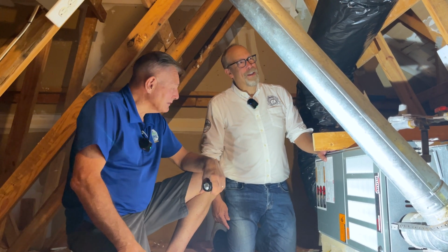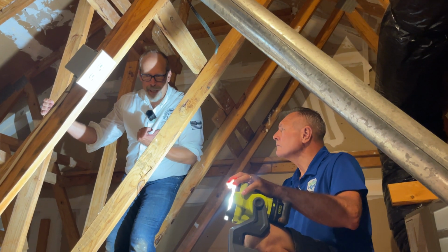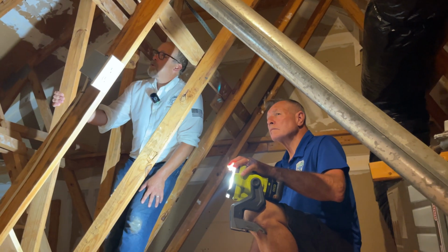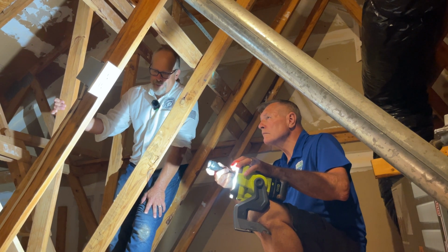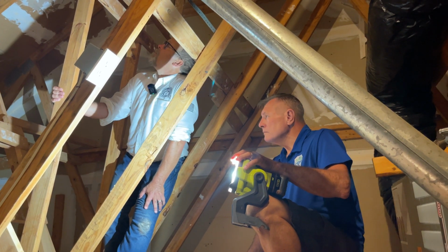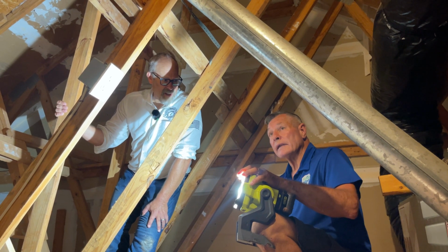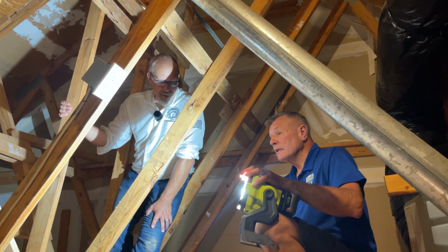Okay, great. Okay, Mike, we're in the attic, and we just finished up the heating and cooling system in the attic, and now we're looking at the attic. What are the systems or components that you look for, or conditions? We look for the trusses, which is the makeup of this whole structure. The wood.